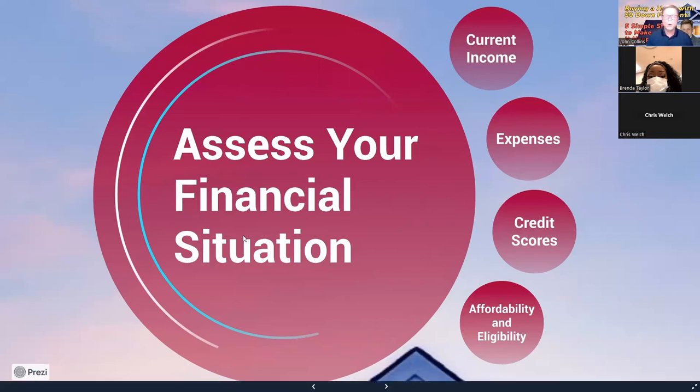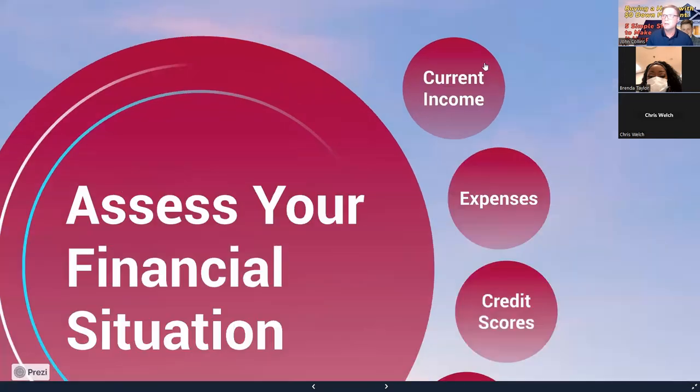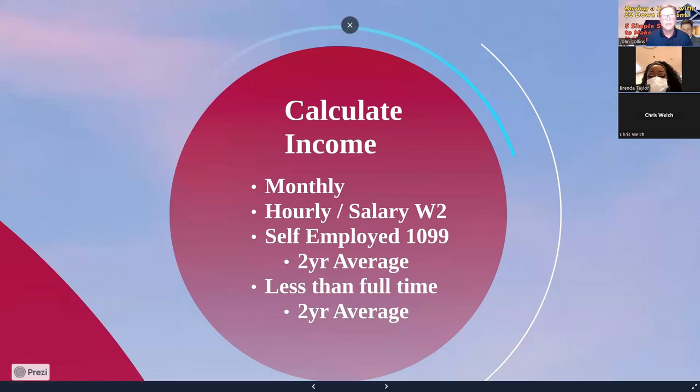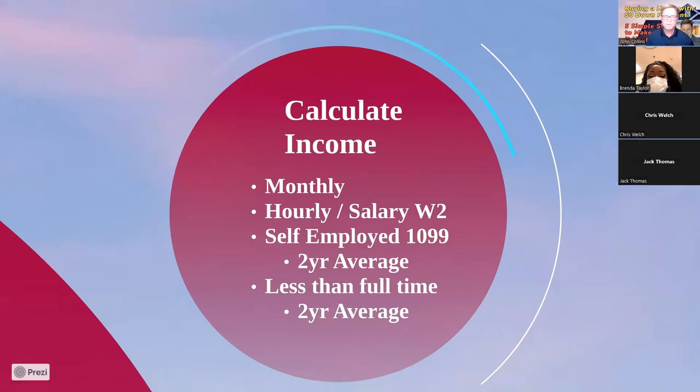What do we look for when we look at current income? We need to calculate your income. I put my mortgage hat on and try to calculate what most mortgage companies are going to look for. They calculate income on a monthly basis. If you're paid hourly, we take that hourly rate, multiply it by 40 hours, by 52 weeks in the year, and divide that by 12. That's how we get a monthly income.